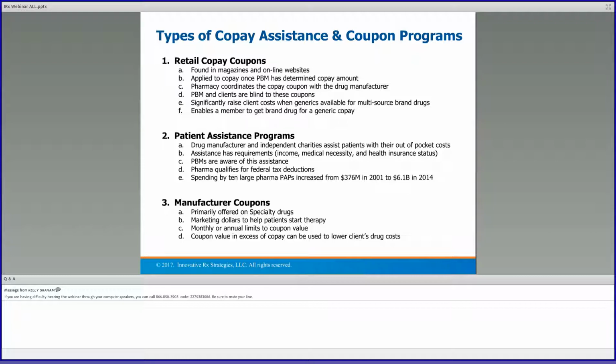Thanks, Michael. This is Greg Madsen. So yeah, let's talk about the three different types. And we want to talk a little bit about the retail copay coupons to differentiate those from what we're really talking about today on the specialty side. The retail copay coupons are the ones that members get either in a magazine or online, and it's really things that happen at a retail pharmacy.